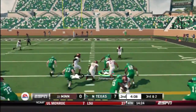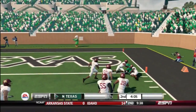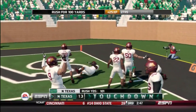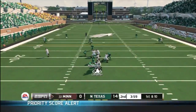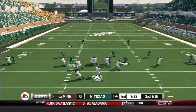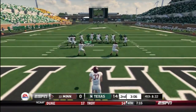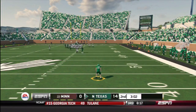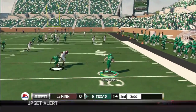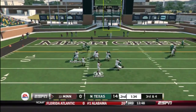And here we go, going into the second quarter. Jimerson breaks a tackle. He has space. Touchdown, North Texas. And the game's 13-0. North Texas on the defense. And a nice sack. And so far, they're looking fine to start this game. Another sack. There we go, on the punt return. Teagarden coming in. And here we go, a nice return by Teagarden. That's going to be 16 yards.